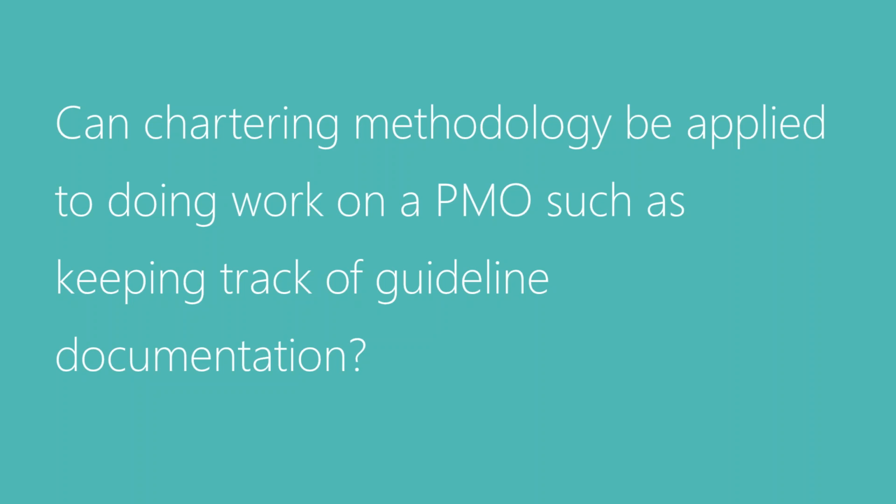If it's continuing operations, once a new procedure, the PMO's procedure, is established and we're in maintenance mode, it's like any other continuing operation. What I wanted to point out with this question is that there's a difference between a project and continuing operations. Continuing operations would be in maintenance mode, which traditionally is not considered a project.